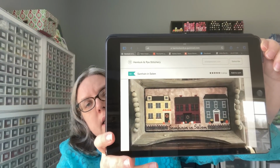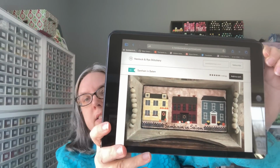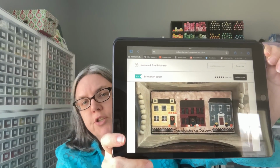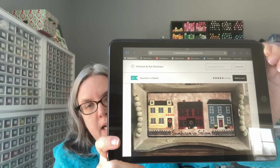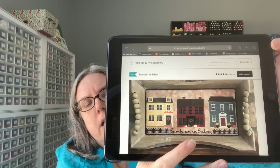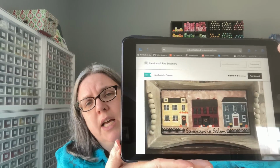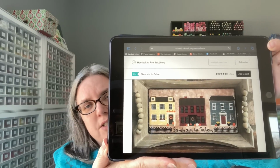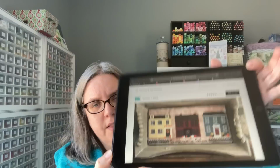So this is called Samhain in Salem, and it is Hemlock and Rye Stitchery. I stitched the Christmas set of 3, and I stitched them as one complete set, and I'm stitching these as one complete set too. The only change I'm going to make is I'm not going to put any words. It is charted to either say Samhain in Salem or Halloween in Salem. You can do either one. I really like that fence, so I'd like the fence all the way across. So that's the only change I'm making on that. Otherwise, I'm keeping her colors.